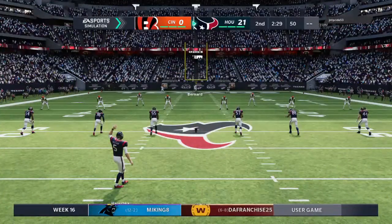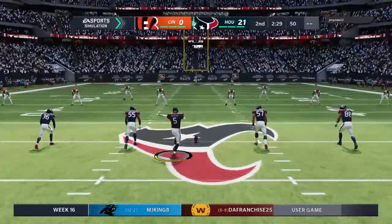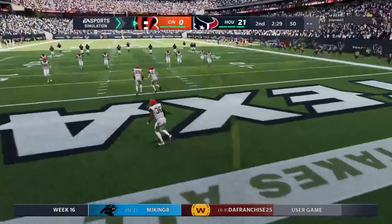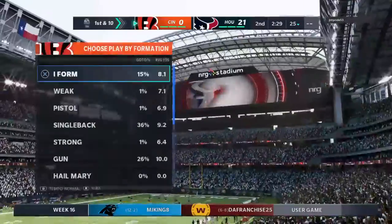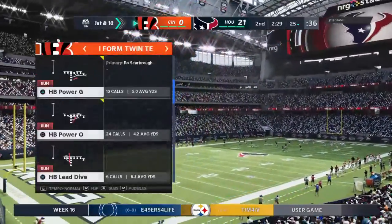I had to. Stephen Hauschka set to kick off. After the roughing penalty on the PAT, they'll kick off from 15 yards further upfield. And this will not be returnable. It's out of the back of the end zone for a touchback. 5-yard line.